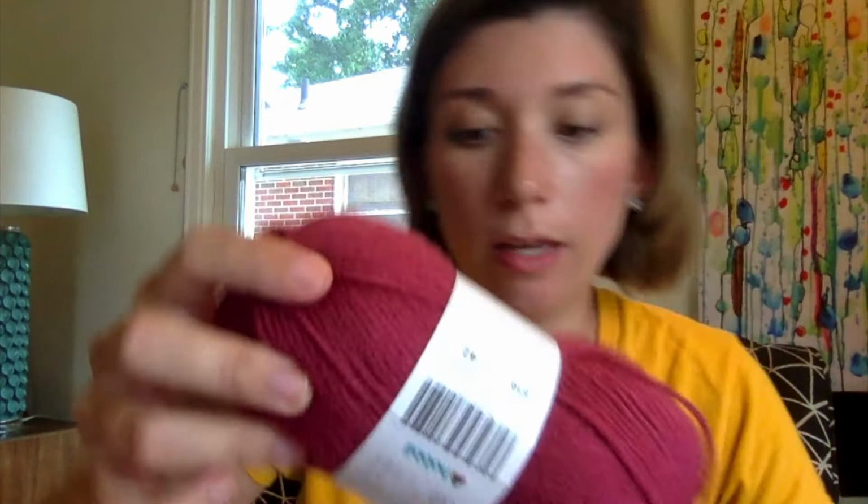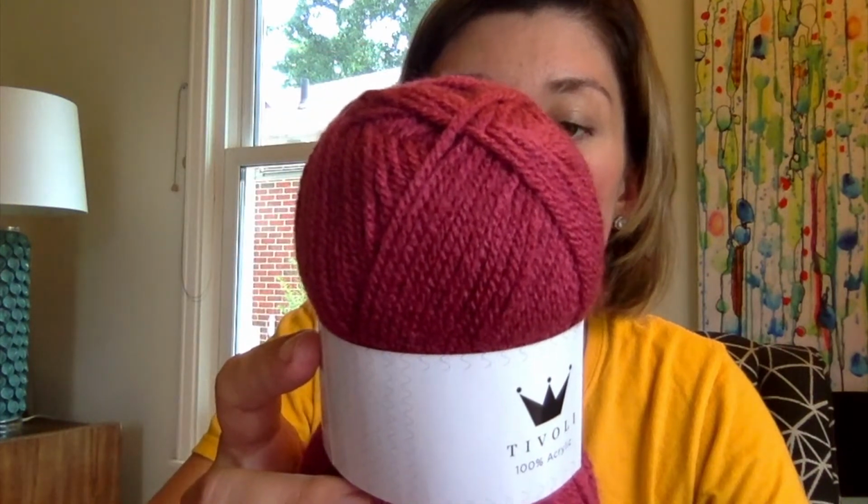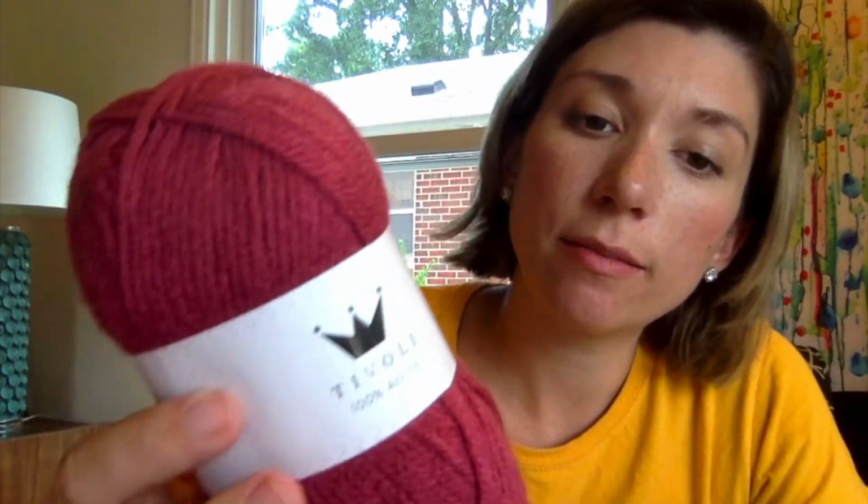So this is color 42. They don't have names on them. And it's 175 meters, so 191 yards, and a number 3. And I'm not good at gauging the weight of a yarn, and I don't even usually follow the instructions for needles or hooks. I kind of just wing it and hope it happens. And I've been known to not make a gauge swatch for projects just because I'm so impatient to start them. My lighting is very yellow in here because I have a yellow ceiling and a yellow painting, and I'm wearing a yellow shirt.